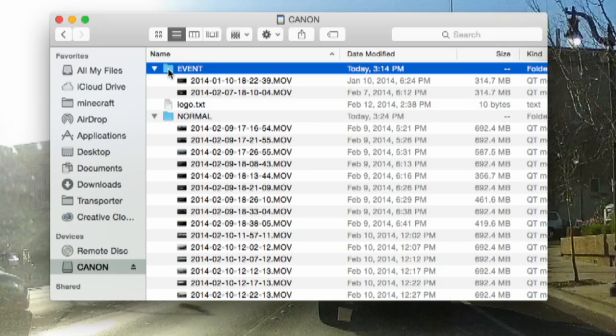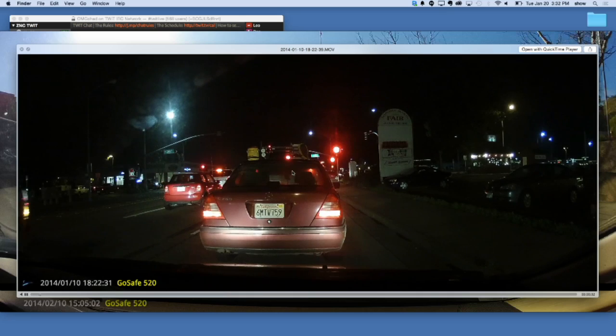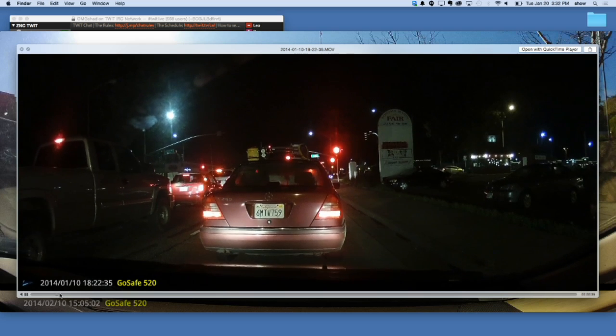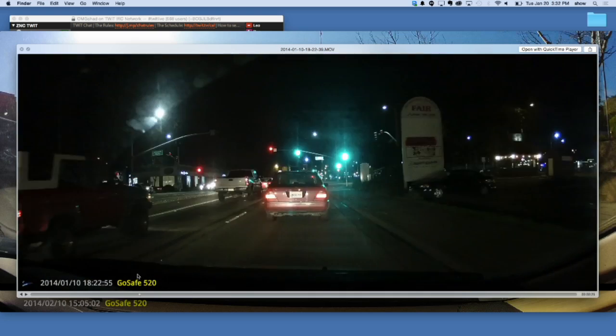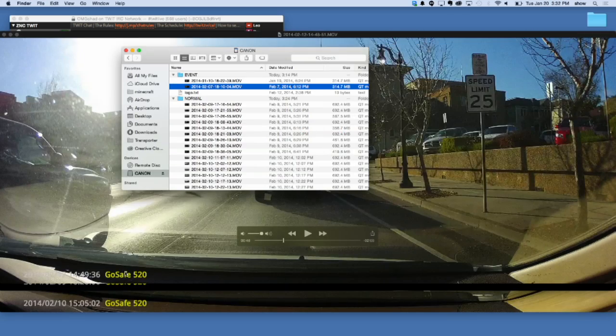You have your event file. This is whenever you hit that emergency button, it will save this event. This lady in front of me was jumping out of the car to close her doors, and the file had just switched over, so I actually didn't ever catch that. And see, that's not good. It doesn't guarantee you the previous 30 seconds.